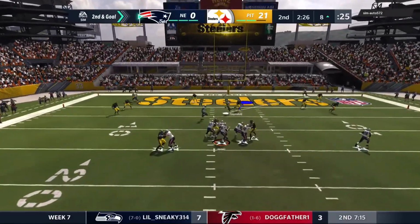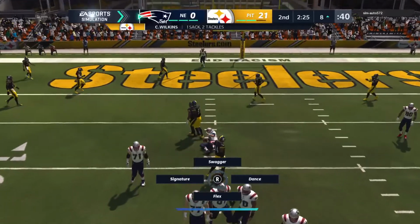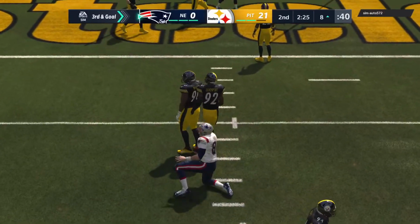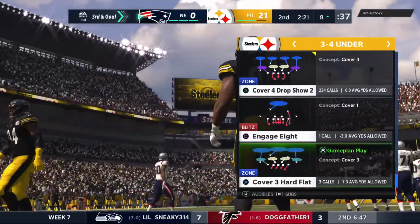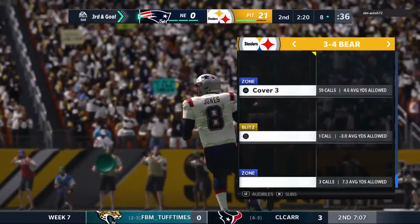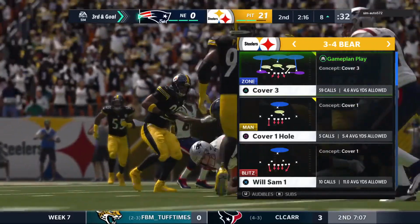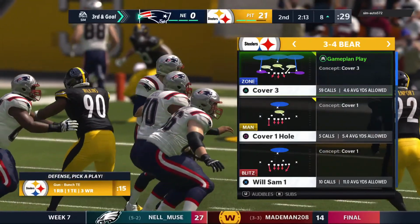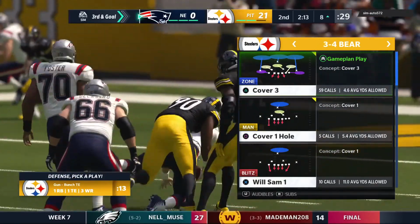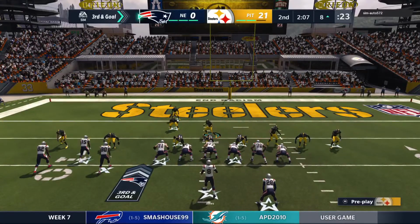2nd down and goal. Jones under pressure now, and he's going to go down. Sacked back around the 8. Christian Wilkins in there to drop him for a loss on the play. 3rd down and goal. Third and goal now, mere inches from pay dirt.